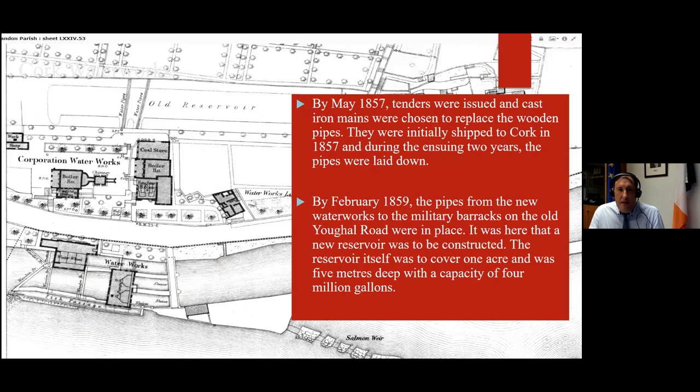And the interesting thing about this is that I suppose some of these cast iron mains I'm talking about are the things that Irish Water are dealing with today as they're putting in the new trunk mains across the city. They're dealing with John Benson's works from the 1850s. His works basically lasted all the way to nearly the present day, but now have to be replaced to provide a better quality of water supply.